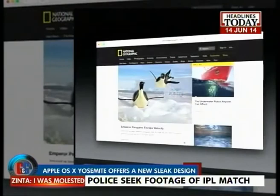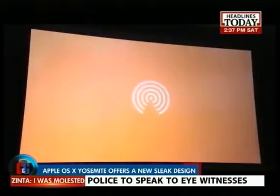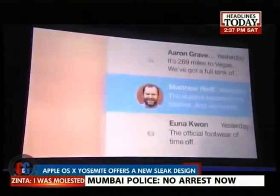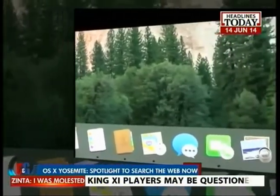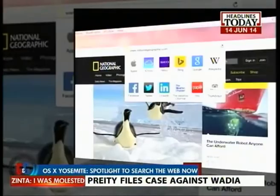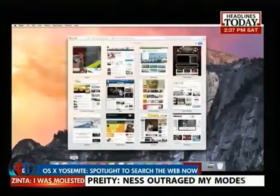OS X Yosemite has a lot of attention spent on its look this year, with new icons and a new interface. There is a new transparent menu bar, and user gestures have given a freshness to the desktop interface. Apple's search feature Spotlight will now appear in the center of the screen, and it is more prominent now. It will not only search your Mac for files and other stuff, but the World Wide Web as well.